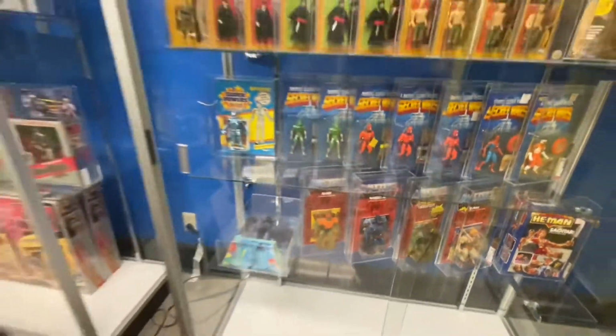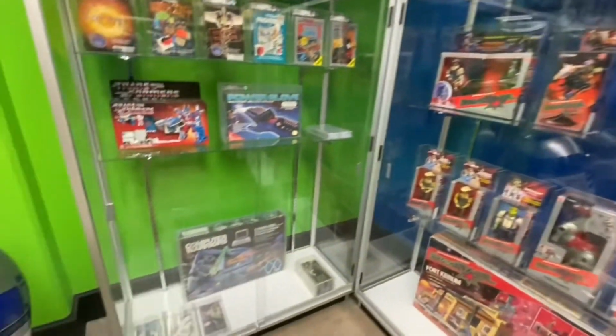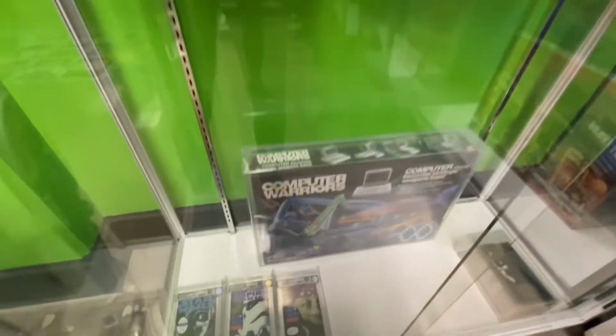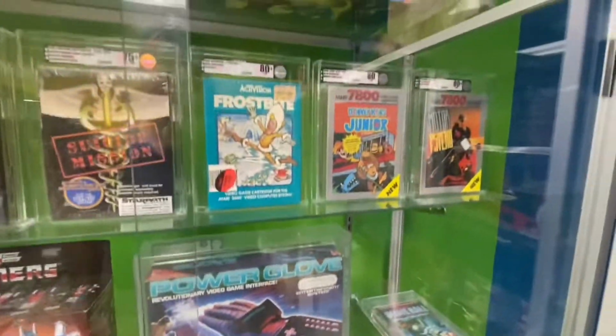So there's some Masters of the Universe graded figures. Awesome to see. That life-size drawer was pretty cool. Here's the re-release of Star Wars in the 90s VHSs that they've had graded. I have those still upstairs in my closet. I don't know if anybody else still has those.